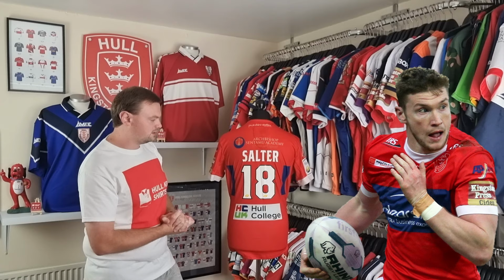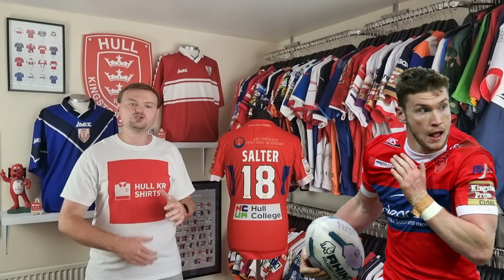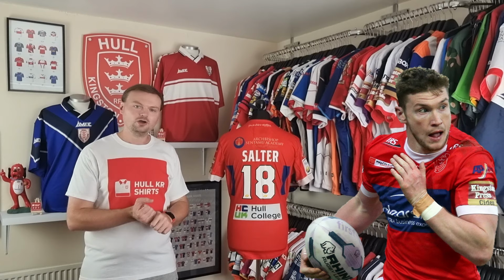So, Liam Salter was with Rovers for seven seasons, from 2012 all the way through to 2018. He made 123 appearances for Rovers, and in that time he scored 22 tries. He experienced the highs of a Challenge Cup final, the lows of a 50-0 defeat in a Challenge Cup final, along with relegation and promotion.